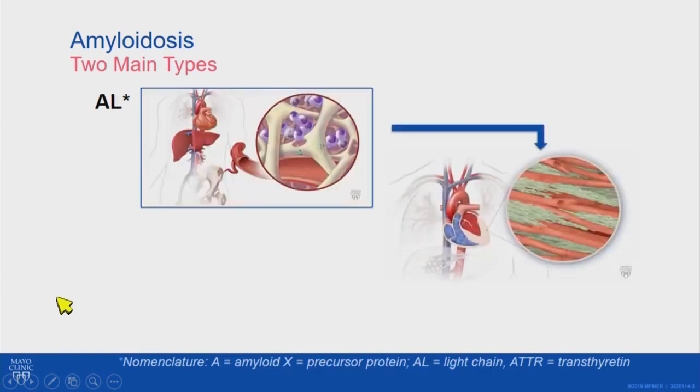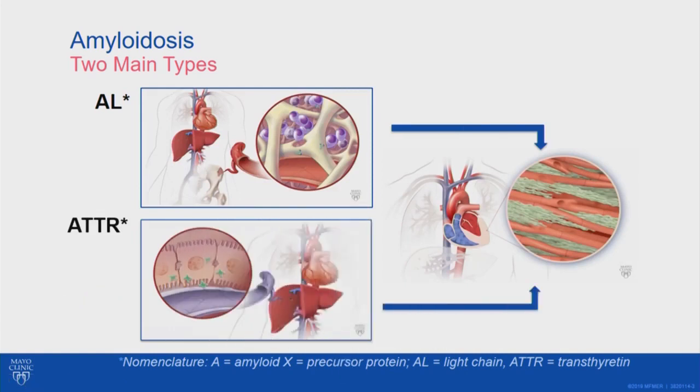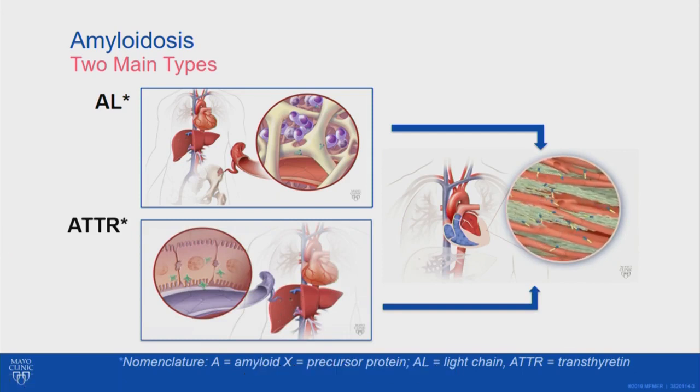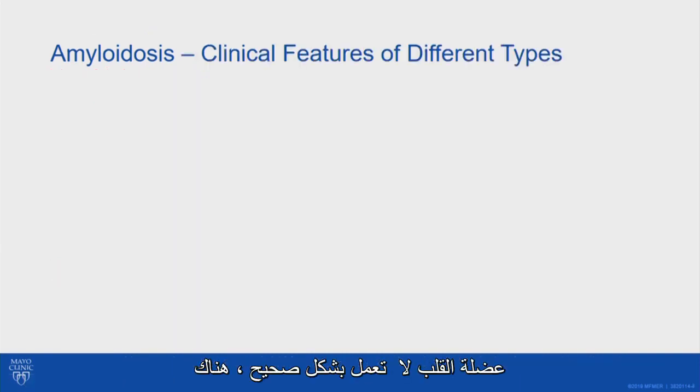So again, back to AL and TTR, when we think about them affecting the heart, they both make the heart thicker than usual because this amyloid fibril forms and deposits between the cells of the heart and make it harder for the heart to pump and makes the heart much less elastic. And then some of these circulating light chains and some of the other subunits from TTR amyloid also can be hard on the heart and make the heart muscle not work properly.